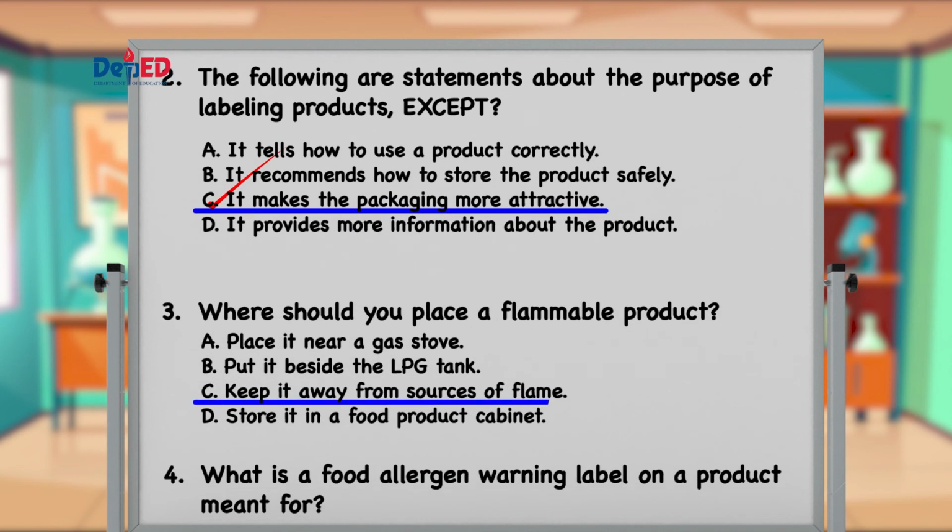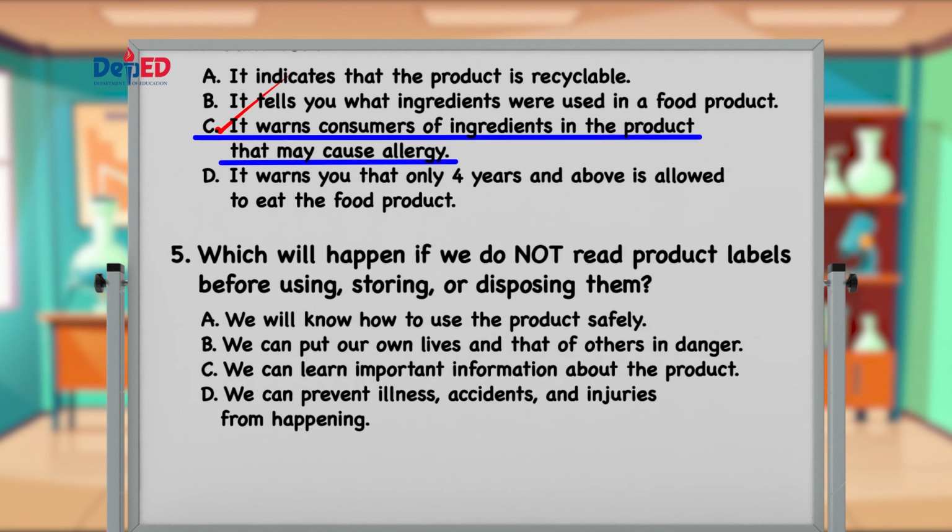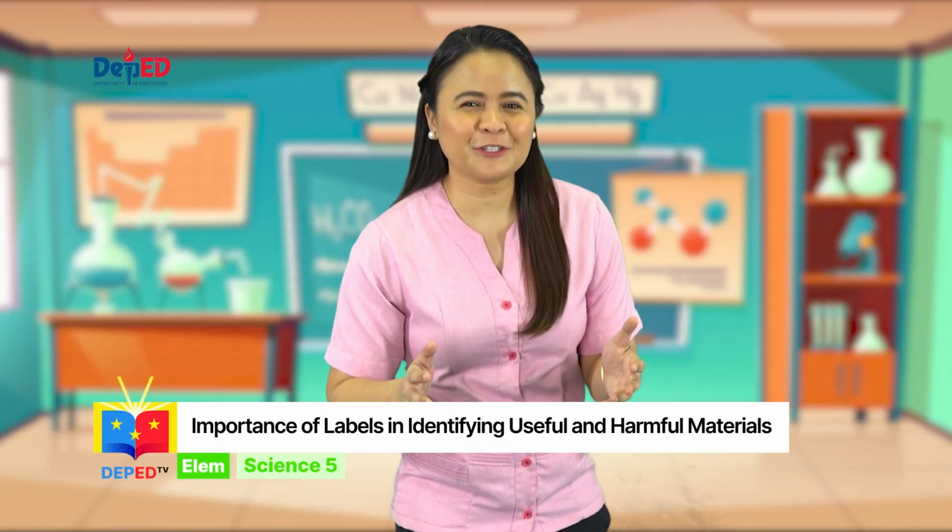Number 3. If you answered letter C, keep it away from sources of flame. Very good. Number 4. If you answered C, it warns consumers of ingredients in the product that may cause allergy. Good job. Number 5. If you answered letter B, we can put our own lives and that of others in danger. Correct. Were you able to get a perfect score?